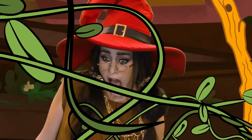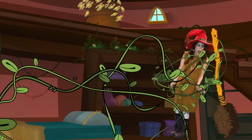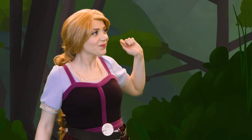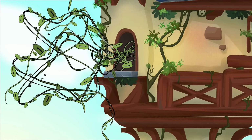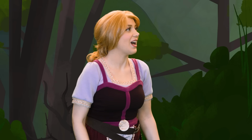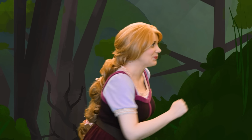Help! I can't get rid of the ivy! Let me go! Rapunzel watched the tower from afar and saw the ivy growing from the magical labyrinth tube overflowing from the tower window. I made it! The inside of the tower must have been completely covered with ivy. Now I can save my friend Clapsy.